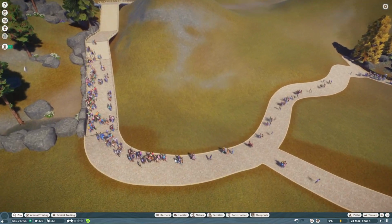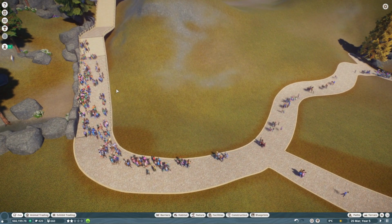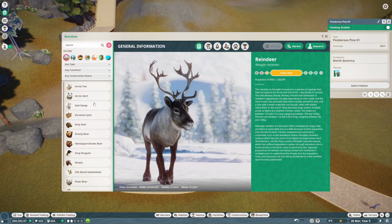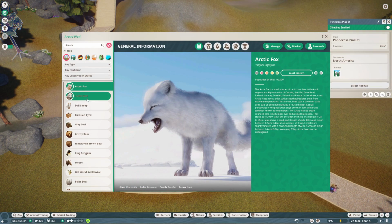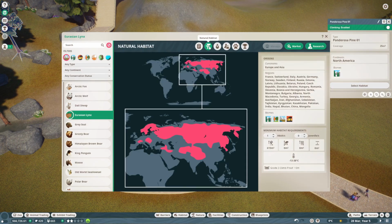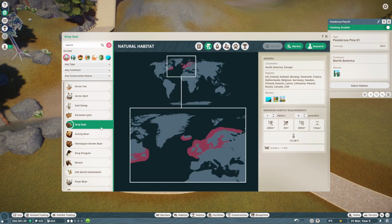But let's see if we can find maybe a tiny one to put here. That could be kind of cute. So let's see. Arctic foxes, we have those. We can actually look at the land requirement here. Eurasian fox, or Eurasian lynx. It doesn't need that much space.